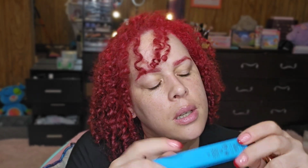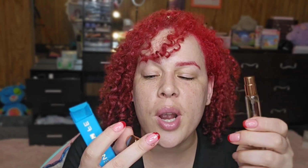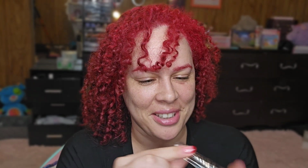And this is the Fenty perfume. And it has a little spray bottle. And I was like, okay, I want to try it. I have to see it. I want to say this was like $10. It smells pretty good, actually. Let's try. That's actually pretty good. I like that.